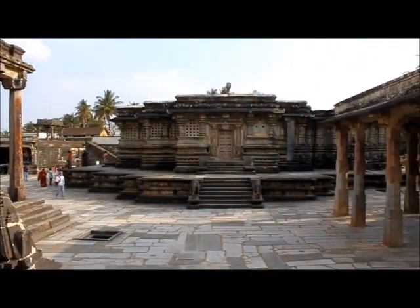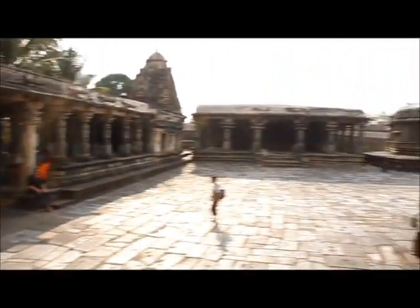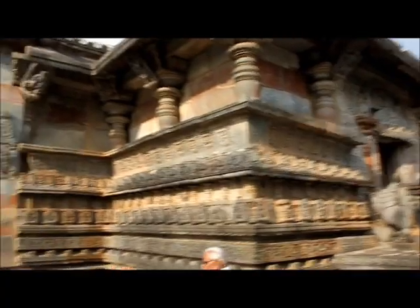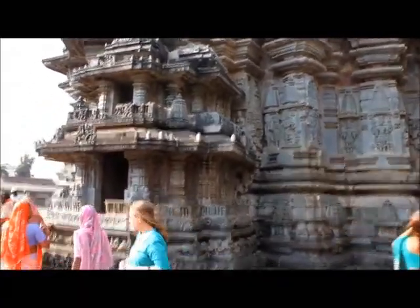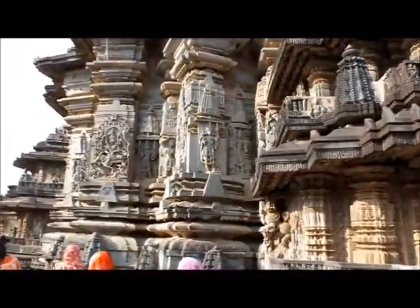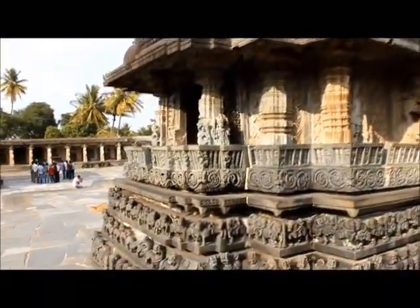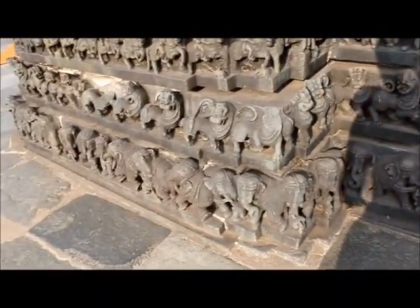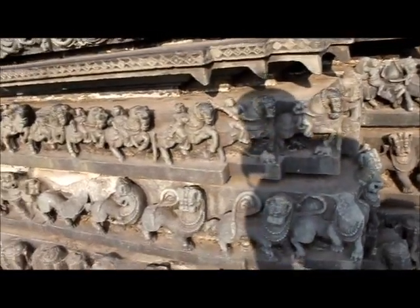That temple there was actually a prototype where they first tried to make a model temple. Took 20 years to build the prototype, around 100 years to build the full one. The real one, I mean. I don't have much space on my card. The commonality between most Hoysala temples is that the base always has elephants, followed by lions. In this case, followed by horses.